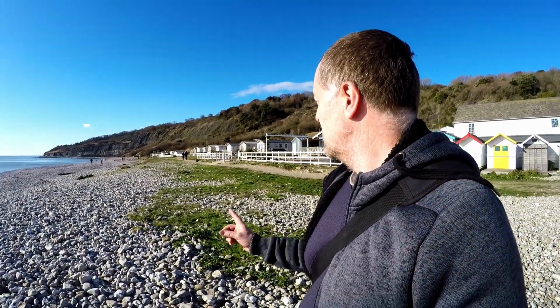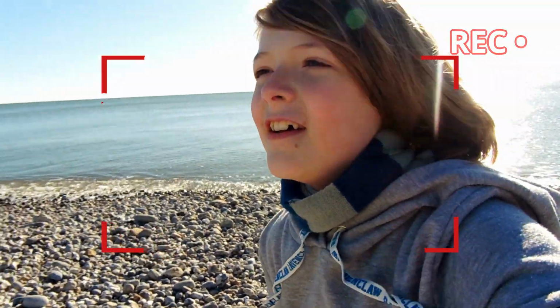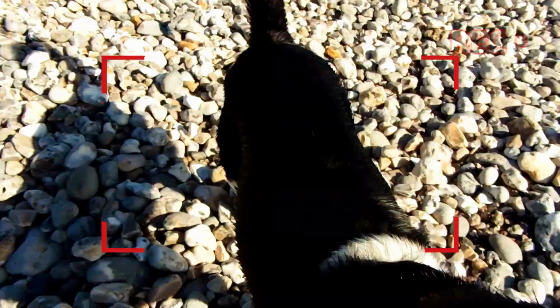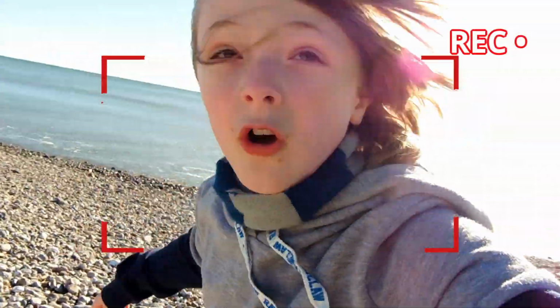Yes, a lot of that slipped away a few years ago. See some little beach huts down there. A lot of the huts got removed. I think because it slipped, they had a landslip here. Lovely beach. Can't even hear the sea, it's so quiet.